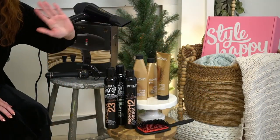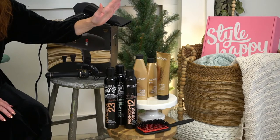I know a lot of you might be saying you have a lot of products at home. Maybe you're not interested in trying something new, and I want to get into why this is so beneficial to you. All the All Soft products have argan oil in them, which has been so refined. It is great for your hair, and it's not going to leave a heaviness or residue on it at all. Everything from Redken is salon grade. This means if your hair is already color treated, you don't have to worry. The pH levels in All Soft and everything essentially from Redken is okay for color treated hair. So it's not going to do anything to your toners or any of your fashion colors.